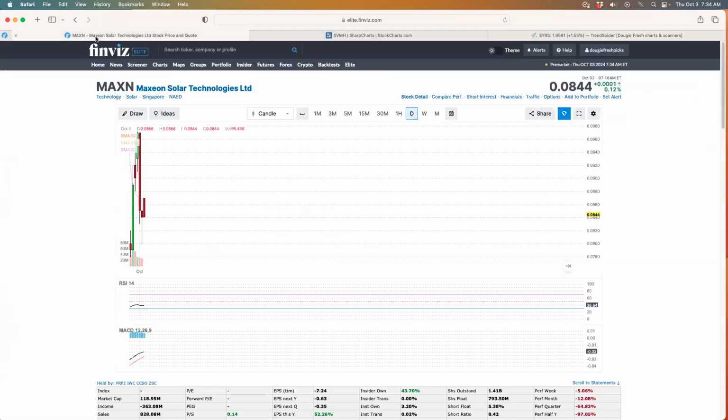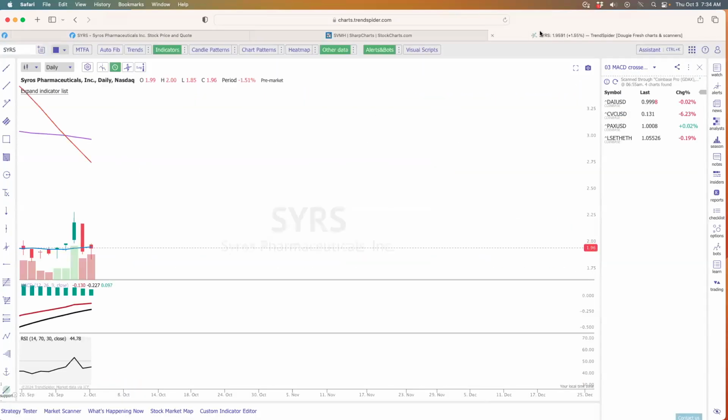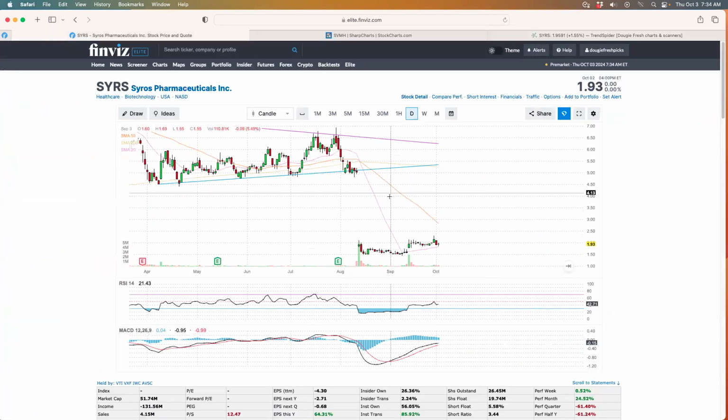Keep your eye on that SYRS because they have something happening there. I have no idea what. It's not doing anything really this morning yet. I'm just looking at it. It has yesterday's date. So keep your eye on that bad boy. It did pull back right to the 20, but it looks great. And let me just take a quick look.